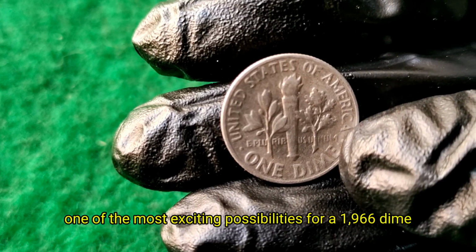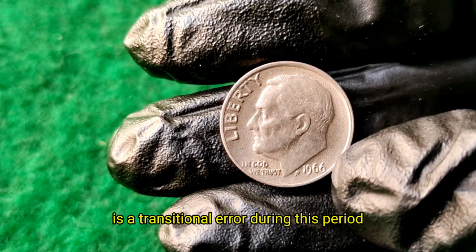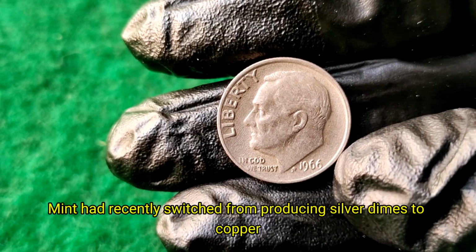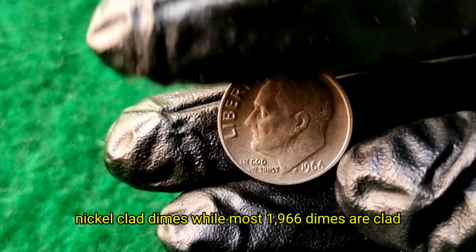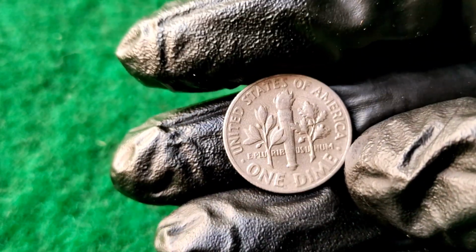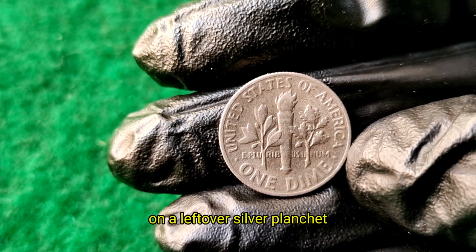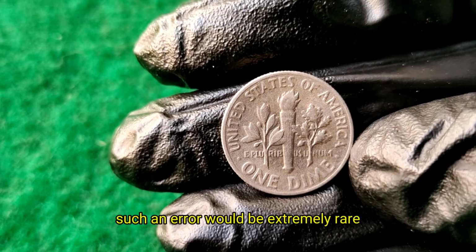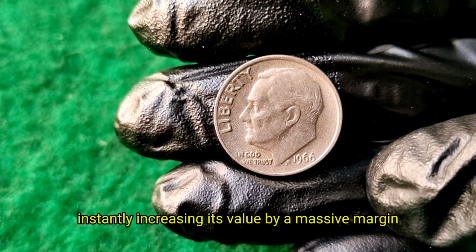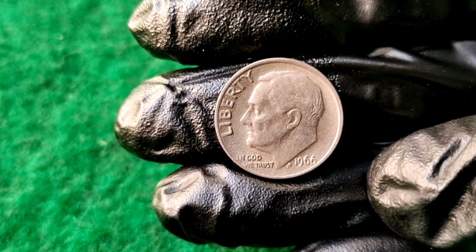One of the most exciting possibilities for a 1966 dime is a transitional error. During this period, the U.S. Mint had recently switched from producing silver dimes to copper-nickel-clad dimes. While most 1966 dimes are clad, there is always the rare chance that a coin was mistakenly struck on a leftover silver planchet. Such an error would be extremely rare and highly desirable among collectors, instantly increasing its value by a massive margin.